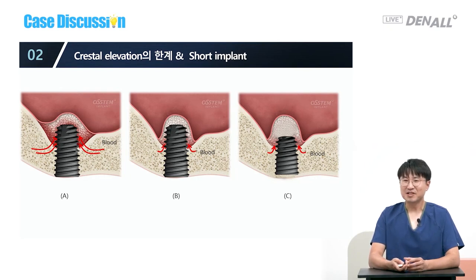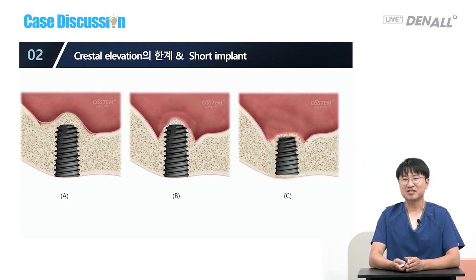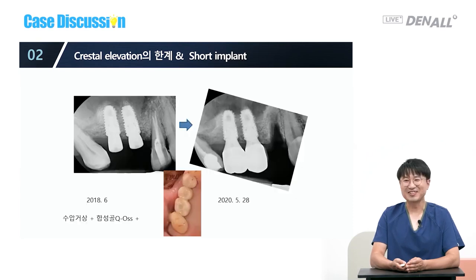So like B, if there's less detachment and trying to put a long implant, then on the apex side, if HA volume is high in your material, then ossification is not really done well. But like C, if you place the short implant sufficiently deep and then use material that is very well resorbed, then always you have acceptable results. And that's why I lean more toward C.